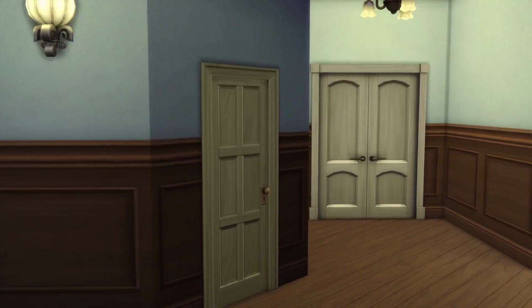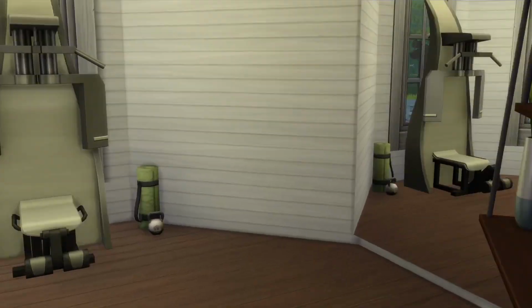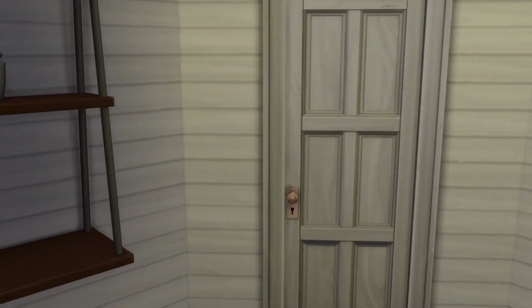So, and here is the gym. So just come through here. We've got like the gym. Do a bit of working out. Got the big mirror.